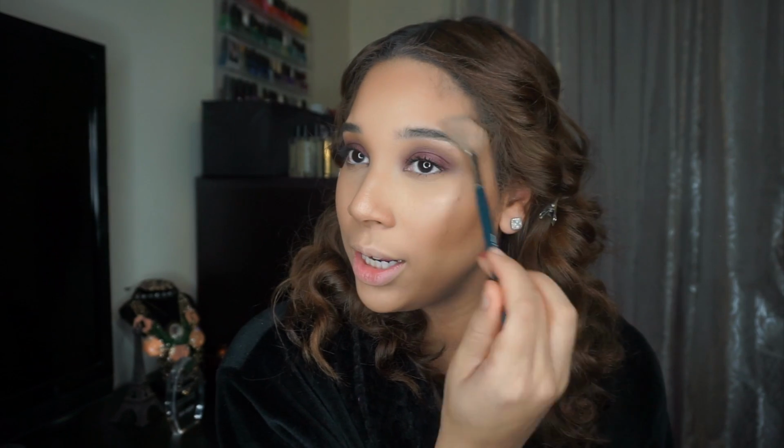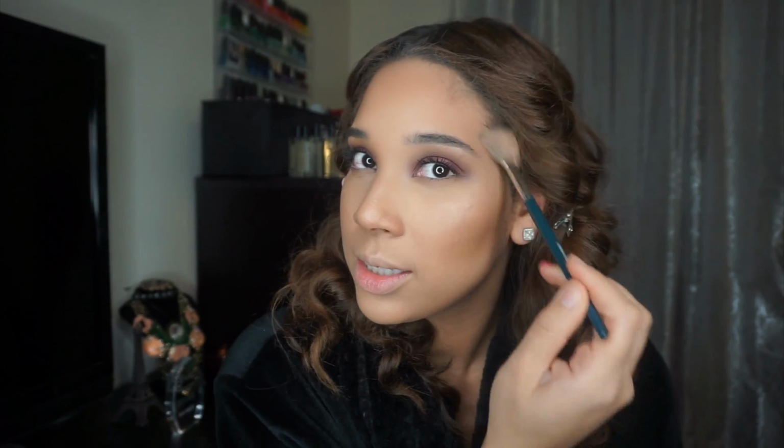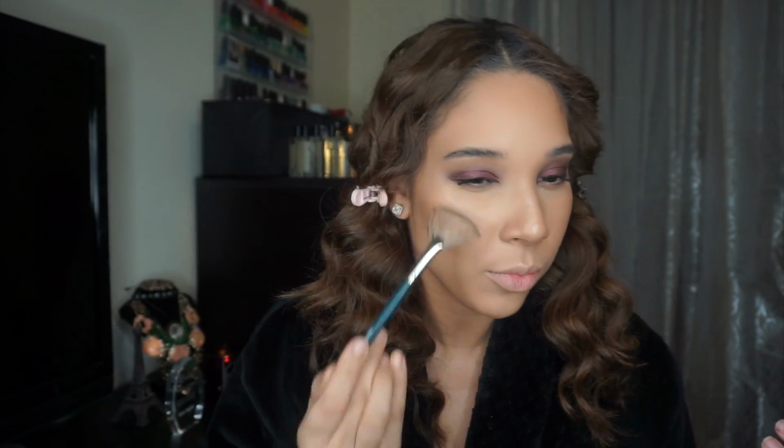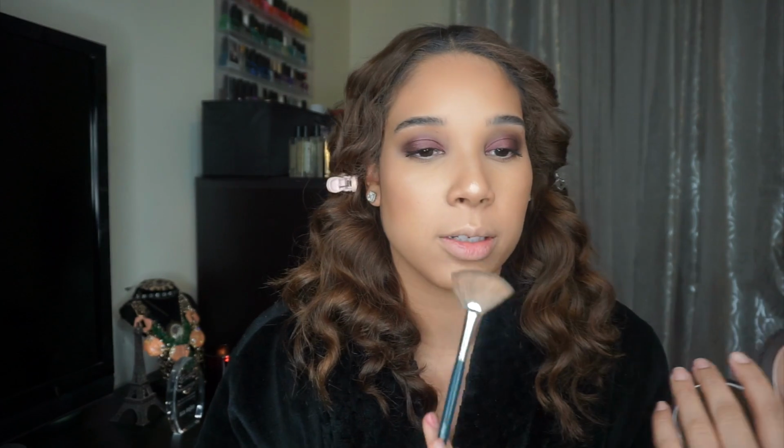And a little goes a long way with this highlight, so if you want to do the most, you could do the most, but since I already used the cream, I'm not gonna go in heavy-handed with this. Pat that powder into the skin.